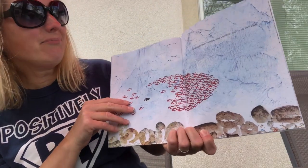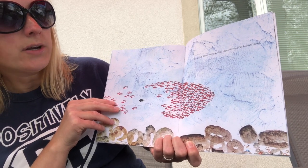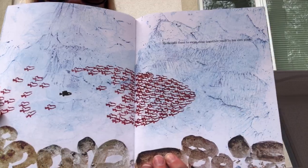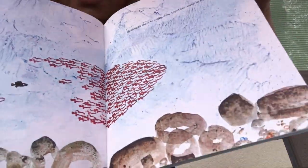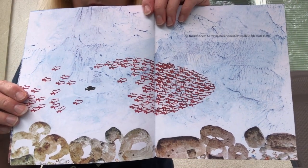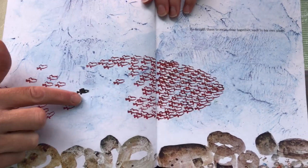Well, he taught them to swim close together, each one in its own place. Look at that. Look what's happening. Do you see that? You see what all the little red fish are doing, what their shape is turning into as they're swimming close together, each in their own little special place? And look, they're swimming.